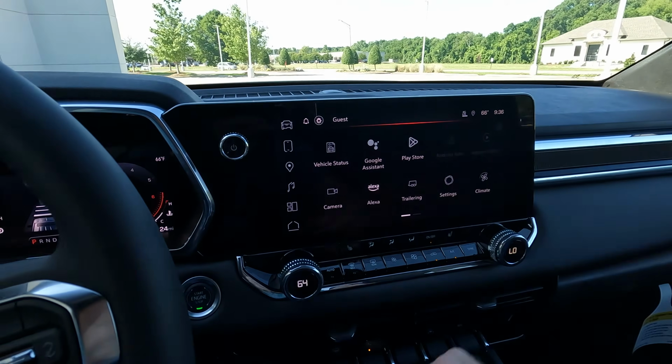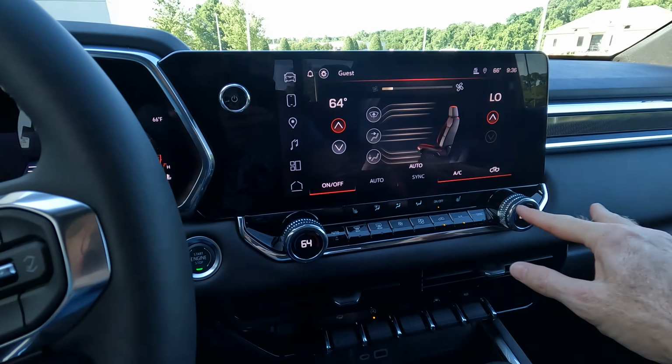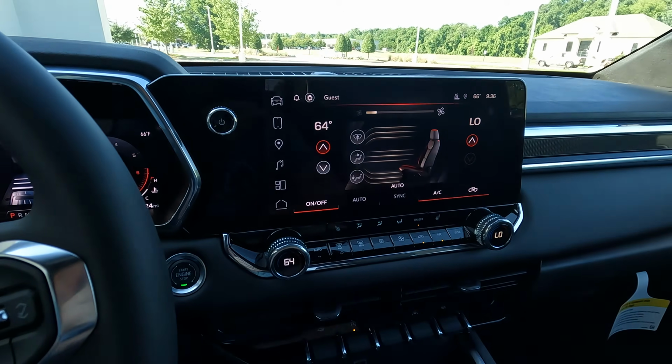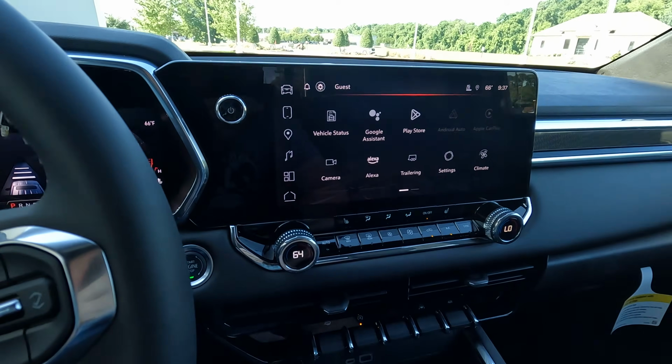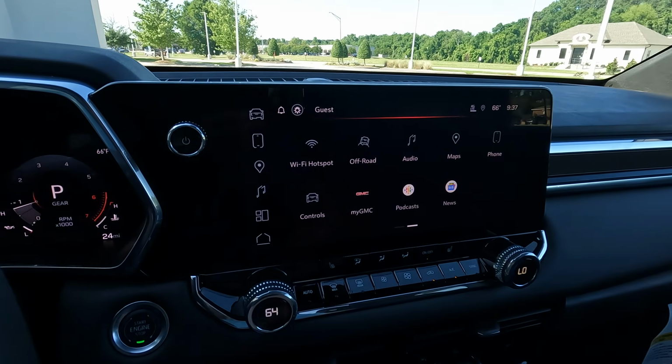Now you can go in here and make adjustments to your climate, but the good news is that you still have your physical controls down here. I am going to definitely give a thumbs up to that because I don't like to have the absence of physical controls for the air conditioning and all of those features. And we'll go over here real quick and just take a look at what else you have.